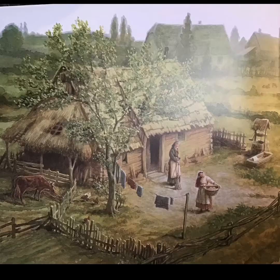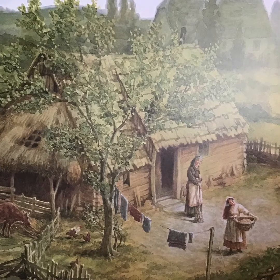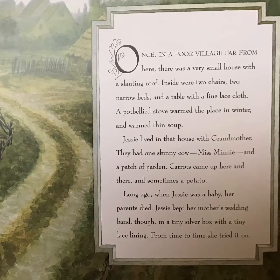Let's get started. Once in a poor village far from here, there was a very small house with a slanting roof and a table with a fine lace cloth. A pot-bellied stove warmed this place in winter and warmed thin soup. Jessie lived in that house with grandmother. They had one skinny cow, Miss Minnie, and a patch of garden. Carrots came up here and there, and sometimes a potato. Long ago, when Jessie was a baby, her parents died. Jessie kept her mother's wedding band, though in a tiny silver box with a tiny lace lining. From time to time, she tried it on.